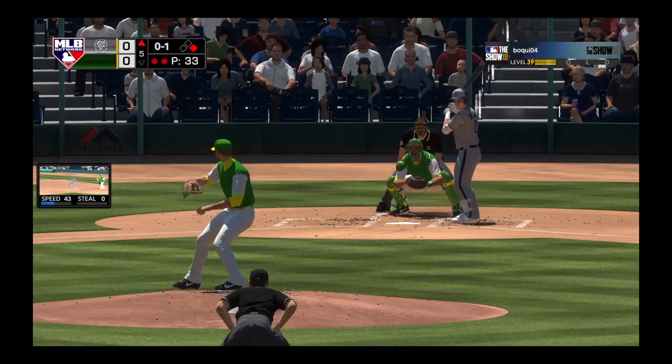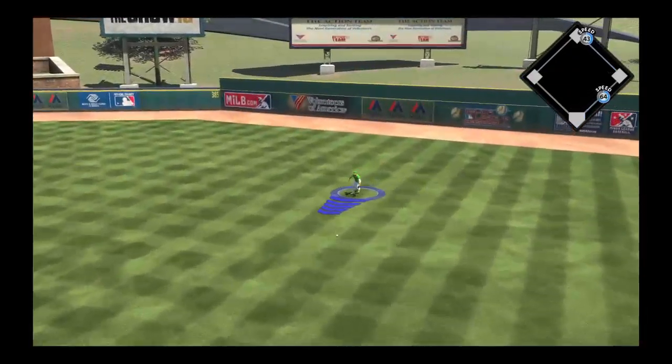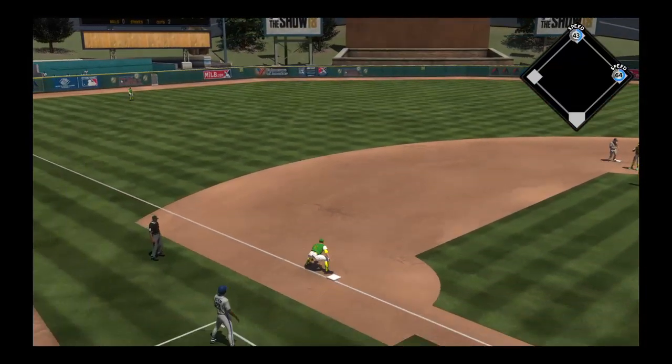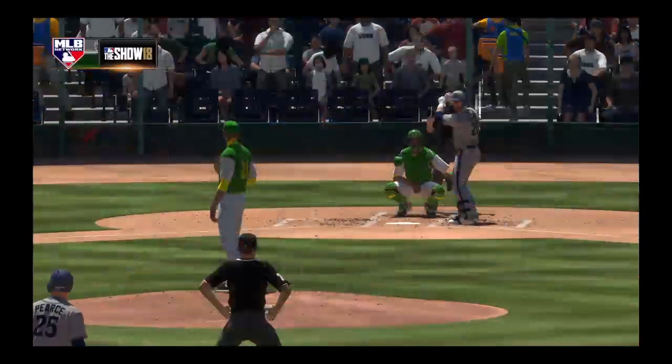Ready with the 0-1. Hit hard on the ground to the right. A dive, but he can't get a glove on it. It's through for a base hit. And that runner will go no further than second as there are two aboard now.